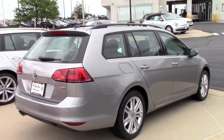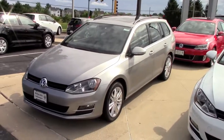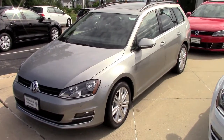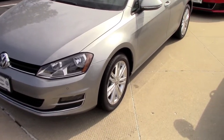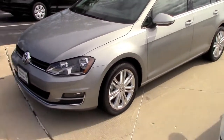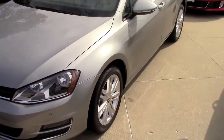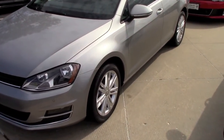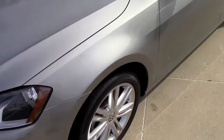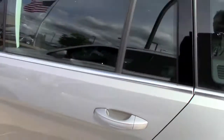Hello everybody, 2015 Volkswagen Golf SportWagen. In today's video, it was the last one in the, let's say, Golf's lineup. Hatchback, sedan, and now the station wagon to get an upgrade to the 7th generation. And now it has a very noticeable new design, but as always it was upgraded just enough not to lose its recognition and to be new at the same time.